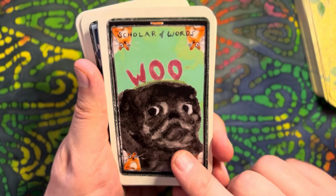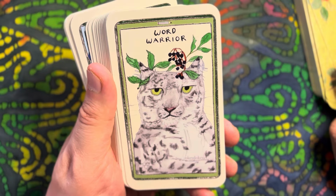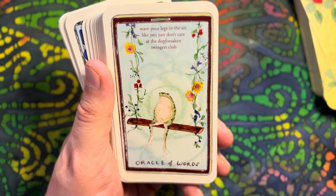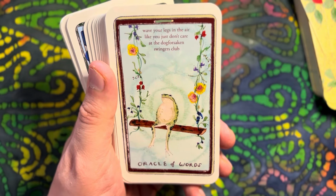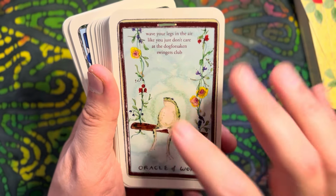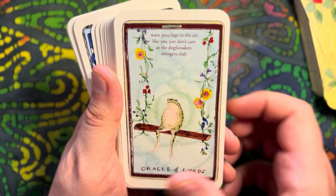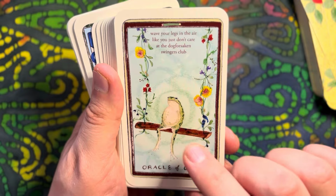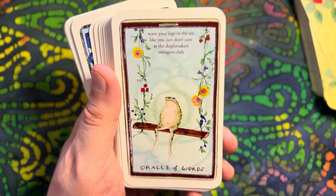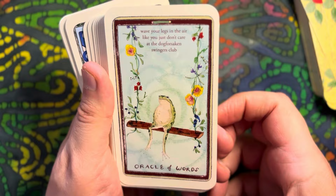We have, look, the scholar of words. Word warrior. The oracle of words says, wave your legs in the air like you just don't care at the dog-forsaken swingers club. This little frog. That's gorgeous. Back in the day, probably 25 years ago, I used to collect frogs. Frogs everywhere and frog-themed things. I'd have loved that as a painting.